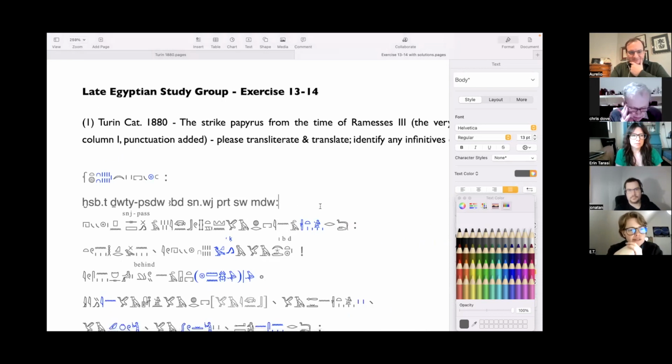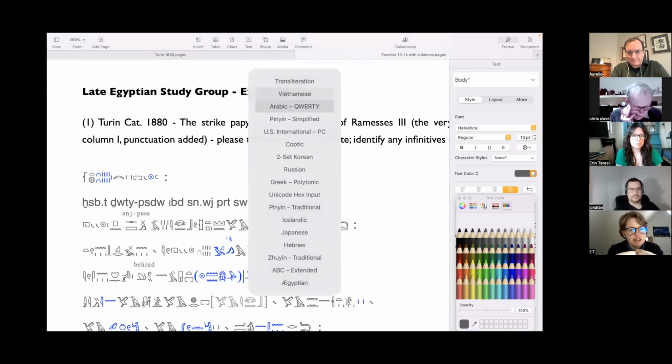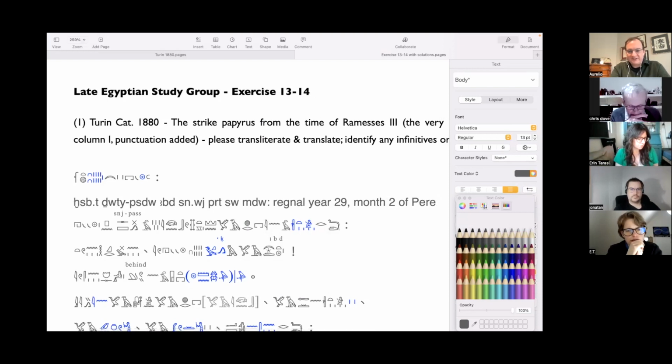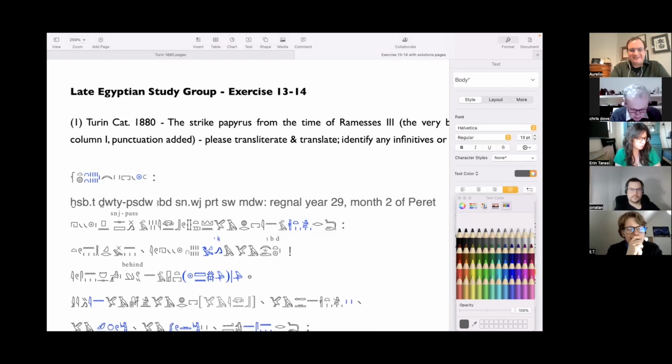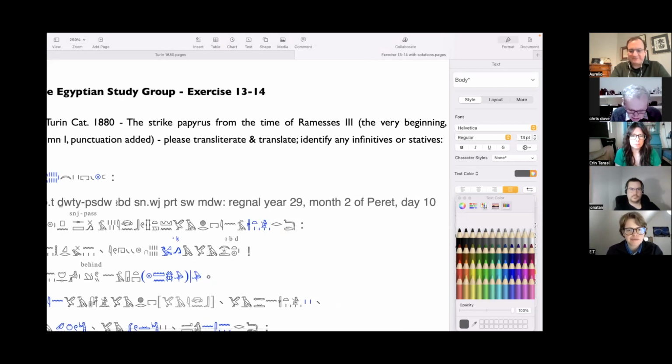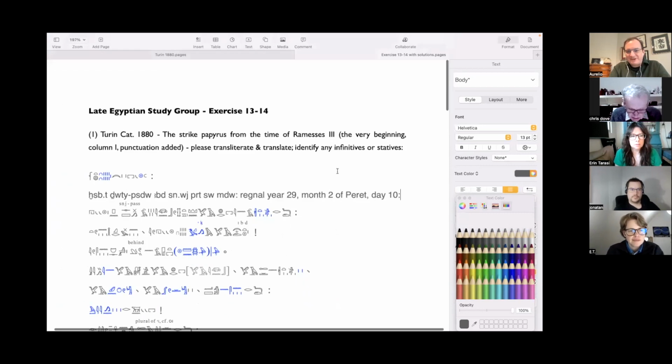So, regnal year 29, month two of the season of Peret, which I think is occasionally called winter and occasionally the season of growing. But just stay with that, it's safer. Yeah, usually safer. 10th day, or day 10. You got it. Perfect. Now, what they're not telling us is which king, but it's Ramses the Third.